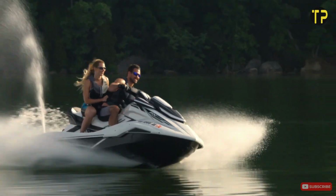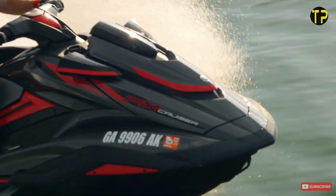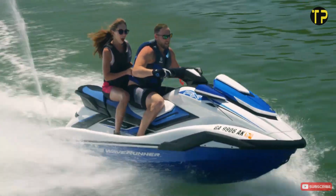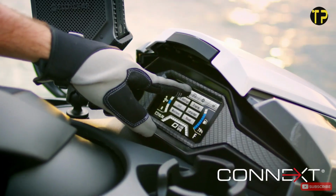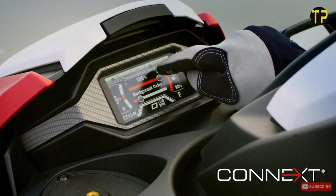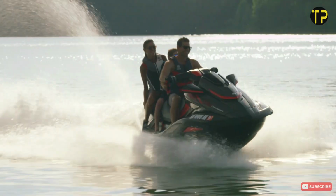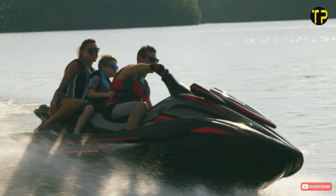Its 3-person seating and step-up design let you ride in style, whether you're alone or with friends. Plus, with Yamaha's ride system, maneuvering is a breeze, making tight turns and reverse docking feel effortless. Packed with features like an LCD touchscreen and Bluetooth speakers, it's more than just a jet ski, it's an adventure waiting to happen.